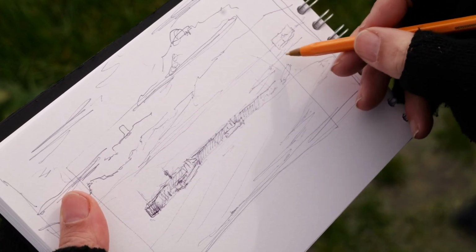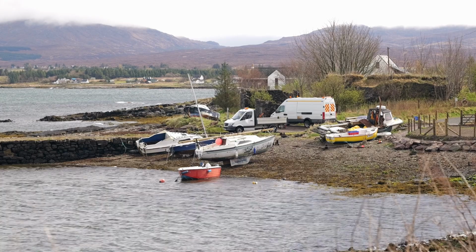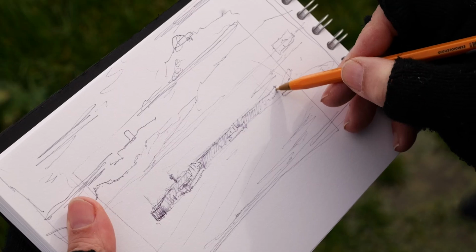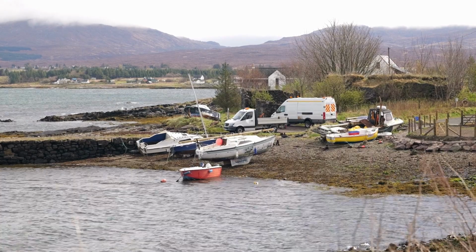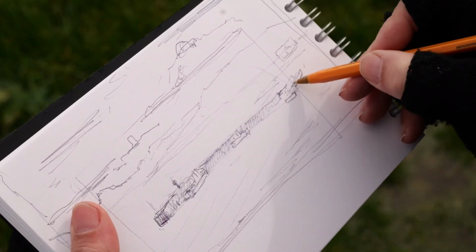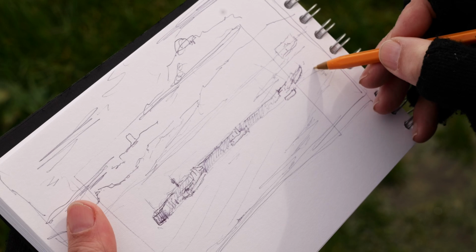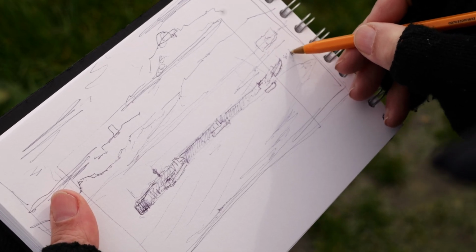Maybe a few more of the boats I'll put in. A little boat here. Red boat. And another boat here. And I'll move this boat across a bit. Another boat in the distance here.